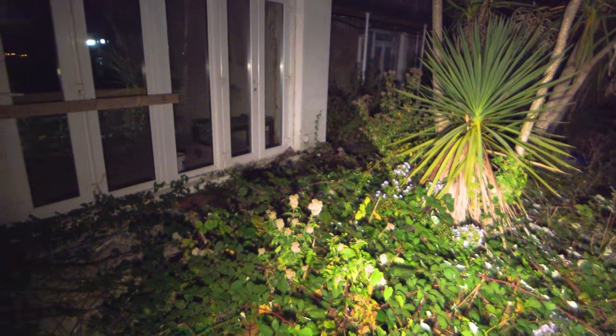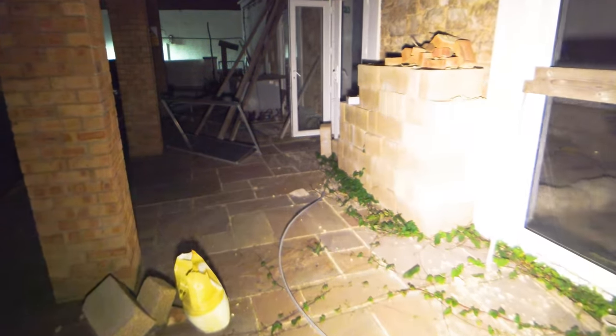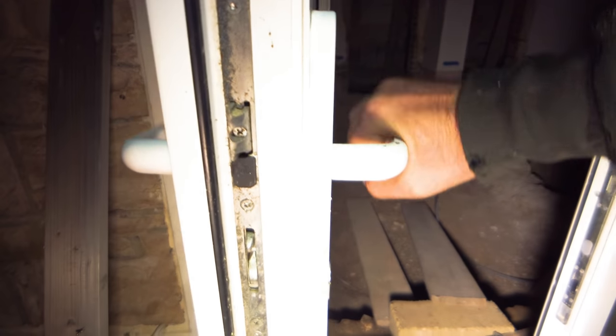Oh, whoa. Over here. It's one open. It's a door open, look. Wow. Oh my God. It is indeed open. How the hell is this open then? It's not been forced or anything, look. It's just open. It's unlocked.